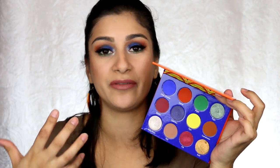This is for somebody who wants a fall palette, a deep sultry palette that isn't bright and bold, but you do have neutrals in there to work with, and you do have those shimmery metallic type of shadows. I didn't want any of these.